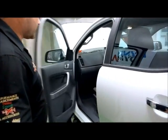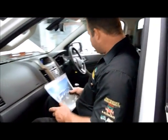Now I'll hop in the front just so that you can see that I haven't pulled the seat forward to make it look good. Hop in the front now. You can see my legs are pretty much out straight. So well done, Ford, you've got something right.